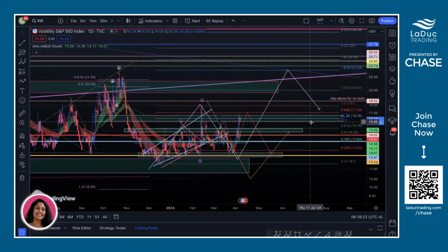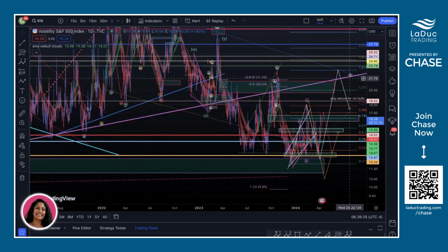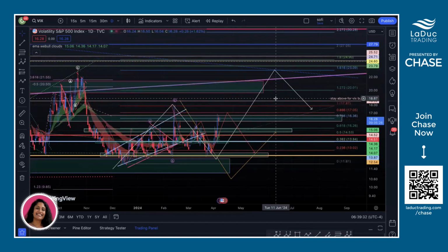You can see here we pretty much have not broken over this level. If we break over this, then again, bigger picture, we know it doesn't really have resistance till 23. So that's what we have for Wix.